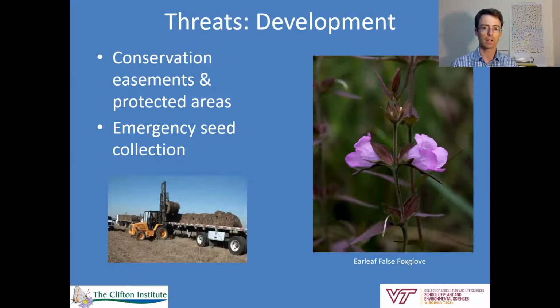Conservation easements and protected areas are a much better way to deal with this. Talking to landowners, spreading the word, making them aware that they have something special on their land. These sites are not very big, and we don't need to set aside a huge area to make a big difference. You can see in the photos that most of these sites are really narrow little areas. And then the photo in the bottom left is a kind of a crazy solution. If all else fails, you can get a sod cutter and you can roll up the grassland and move it somewhere else. And that's been done successfully in Arkansas.